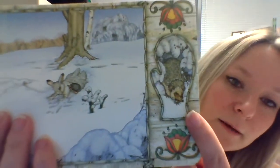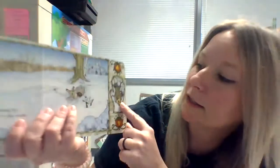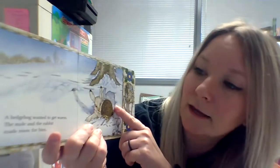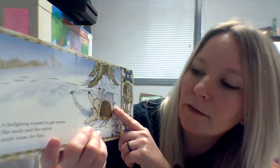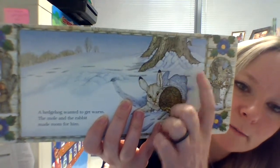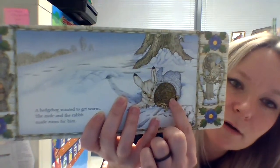All right. Do you think another animal's going to try and come by? Yes, can you see that animal? Let's see what kind of animal that is. That's a different looking animal, isn't it? You know what he's called? He is a hedgehog. Yes, a hedgehog wanted to get warm. The mole and the rabbit made room for him. So now we've got the mole in the back. Remember, the mole was the first animal. Then the rabbit. And now the hedgehog.